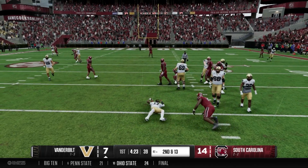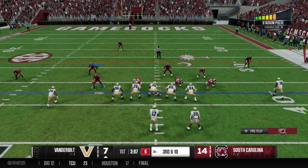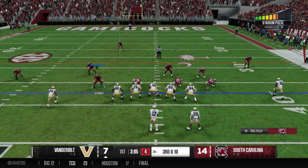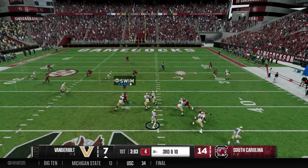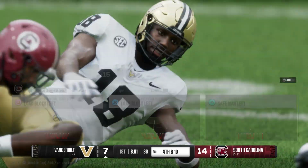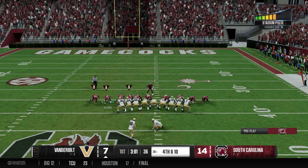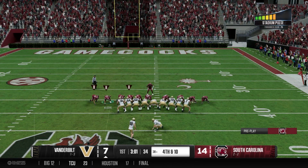Johnson, though, goes backwards on this play. Nice read there by Jerron Willis, the junior from Georgia, to bring it down for a loss of 3. Now 3rd and 10 for Vandy. Johnson takes the snap, looks right side, and this one's incomplete. Nice defense by Kilgore. That's going to force a 55-yard try for Brock Taylor. He's 6 for 7 on the season.